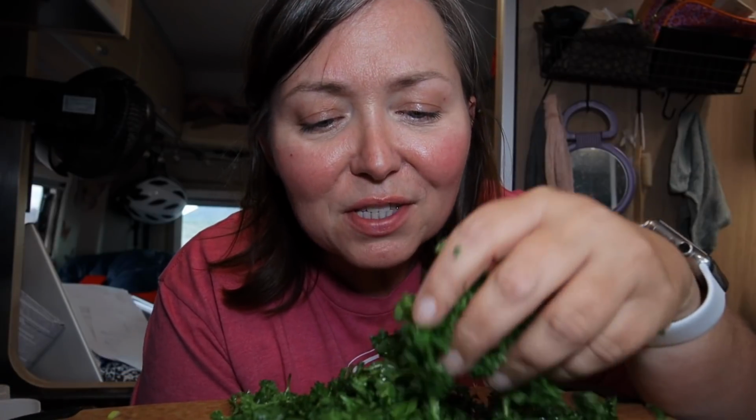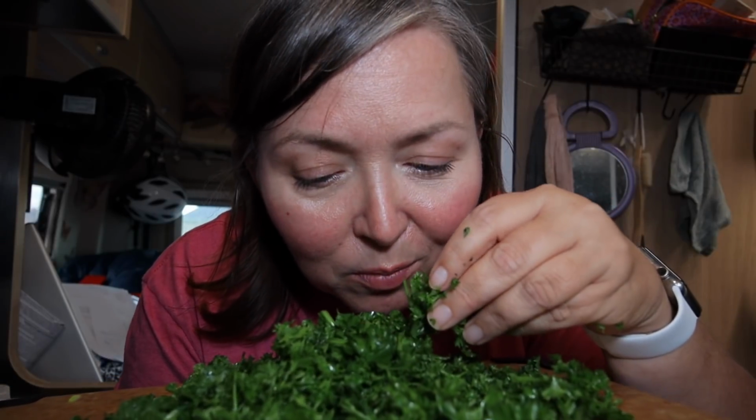Oh, I love the smell of parsley. When it's all cut, it just smells so good, and it's a really nice addition to this Emerald City salad. Plus, another use for it is if you do juicing at all, putting parsley in your juices is really good too.